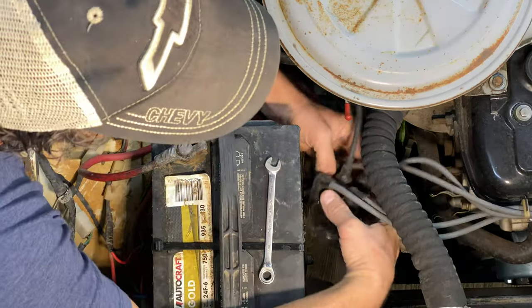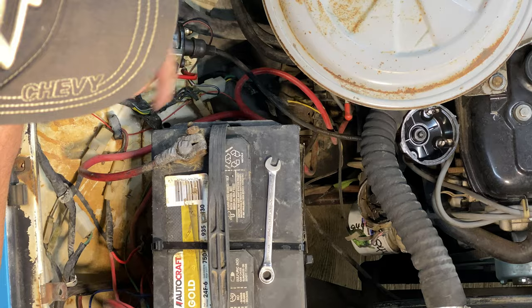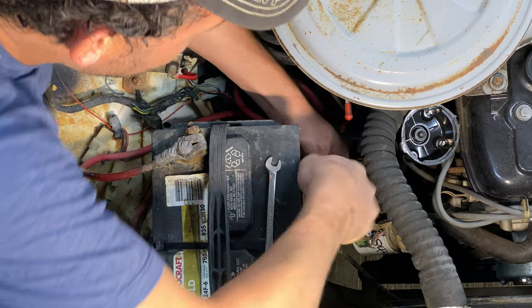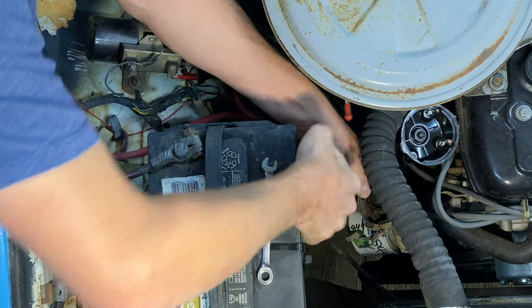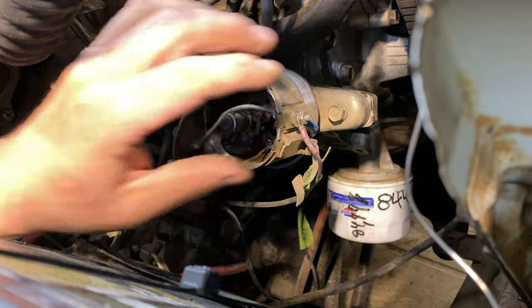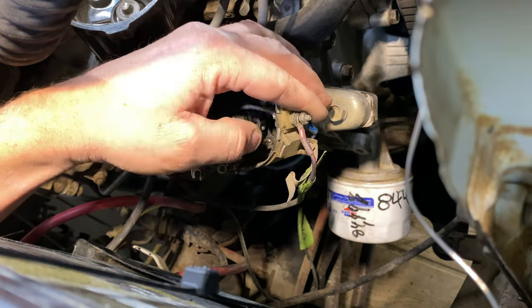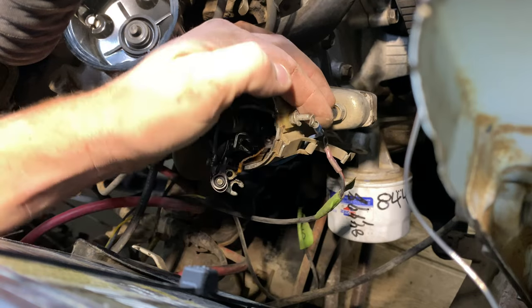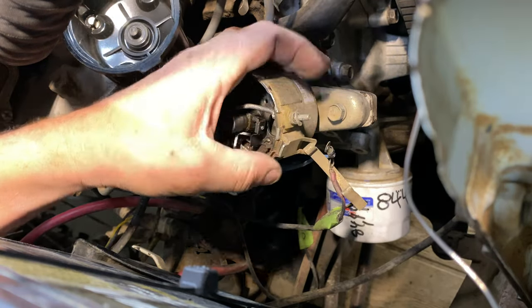First step, remove the distributor cap. That's pretty easy. Pull your rotor off. You should disconnect the battery. I'm lazy about that. It's really stupid because I've arced things out a bunch of times, but I'm still lazy about it. Now the Pertronix will have a ground and a positive wire that needs to come out of this. This other wire goes to your condenser. You will not need that with electronic ignition.